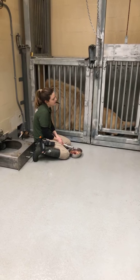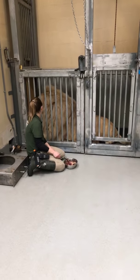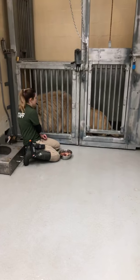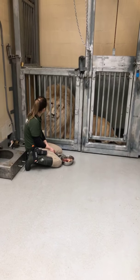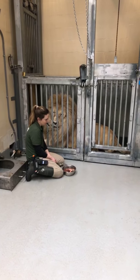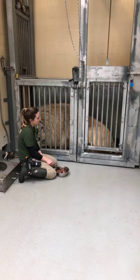Now what Kim's exactly looking for is for him to move his tail and actually place it through the bottom of the bars there, the slats that you can see. Now she wants him to put his tail through that slat so she can actually hold on to that tail in the near future, and we could actually withdraw blood from that section of his tail.